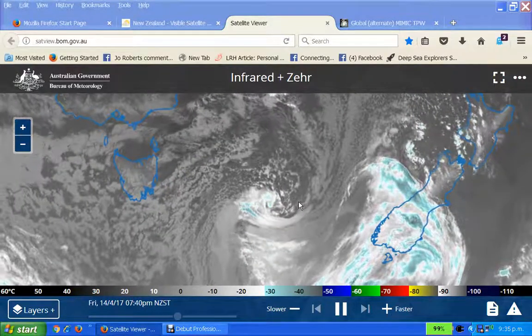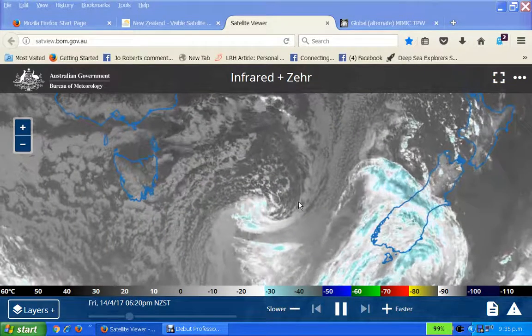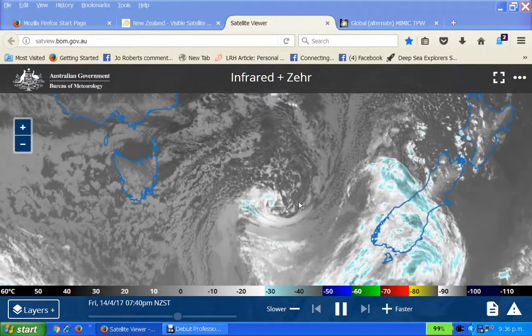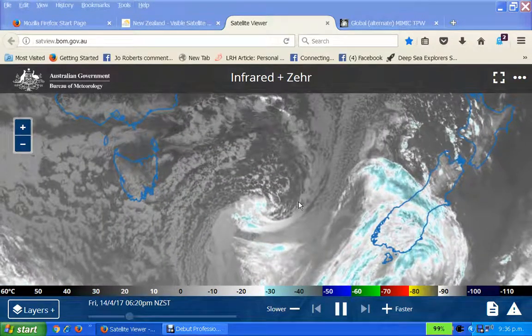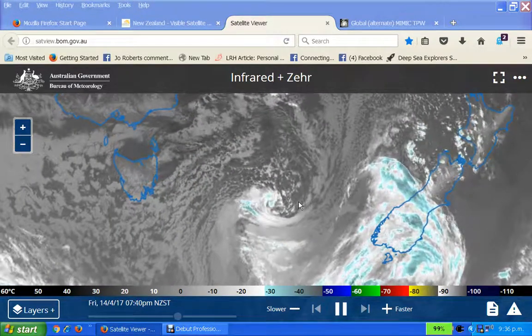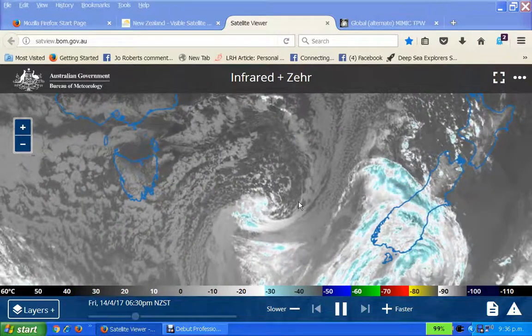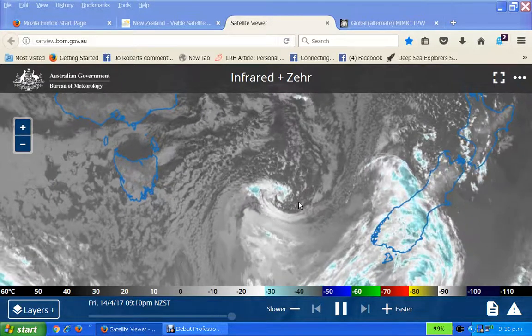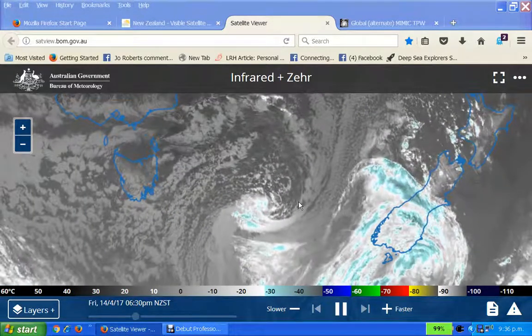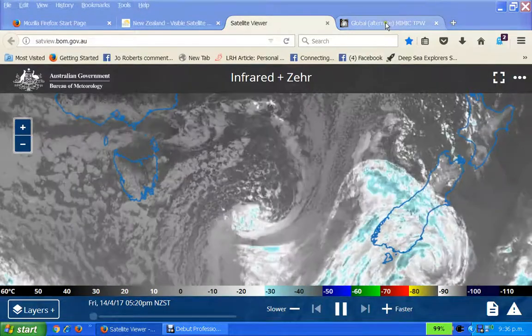I just wanted to do a final wrap up on the man-made Cyclone Cook over New Zealand. And here we see the tail end of this whole thing as it's still going over the lower half of the North Island and doing its little drop of moisture, if that's what we can call it.